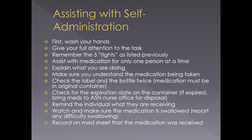Here are the steps for proper assistance for assisting the individual you support with self-administration of medications. First, wash your hands. Give your full attention to the task. Remember the 5 rights as listed previously. Assist with medication for only one person at a time. Explain what you are doing. Make sure you understand the medication being taken.